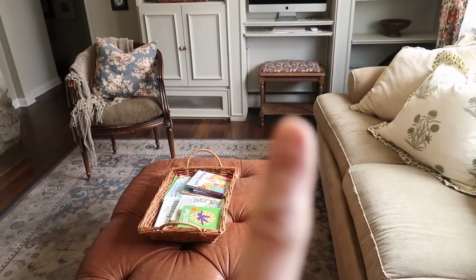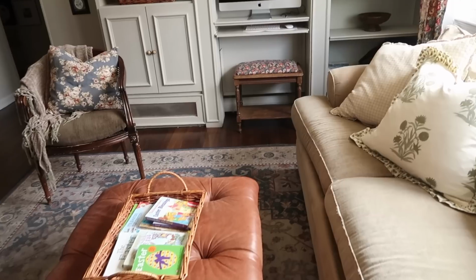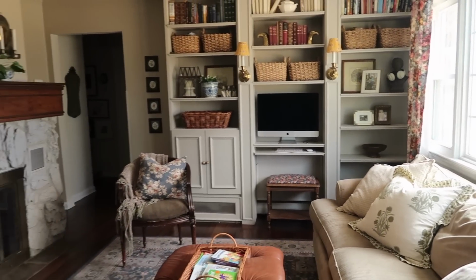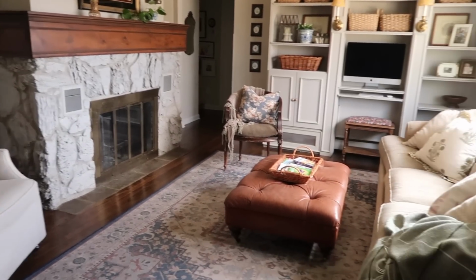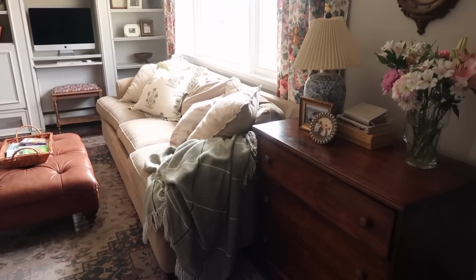So that bench is a placeholder. I'm always looking for kind of the perfect bench to put there at the desk, but you know, I'm just working with what I have. So that is kind of the living room refreshed for spring. Nothing too different, nothing too crazy. Really just working with what I have.